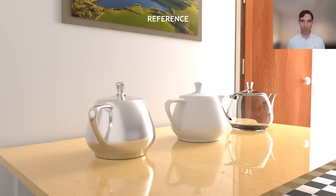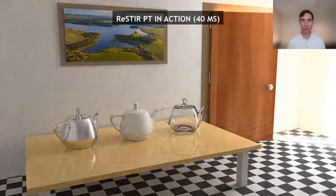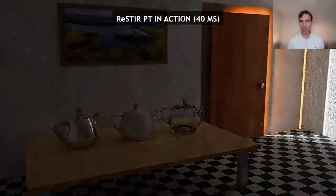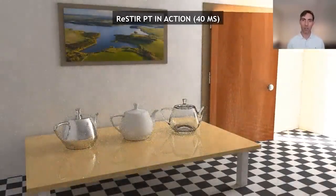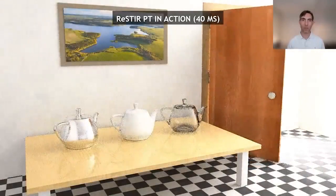So the previous image was one sample per pixel, and this is converged. So I'll show it in action. As you can see, this is running at about 40 milliseconds per frame. ReSTIR PT is not yet fully integrated into our real-time path tracer. The method is fairly involved and was developed in a separate framework, but that's one of the things we're working on, to merge these two.